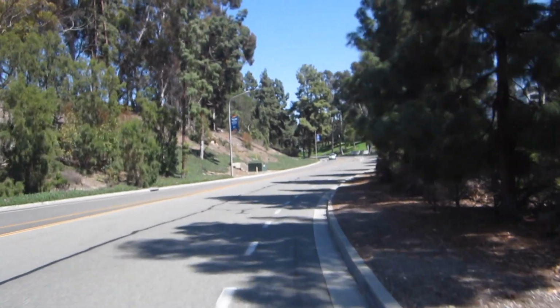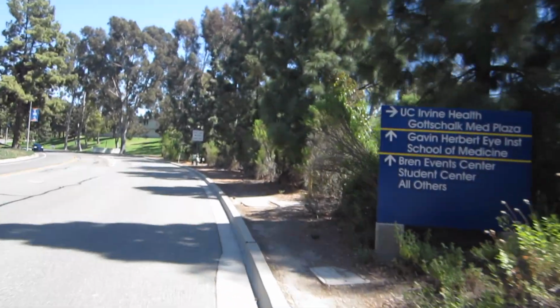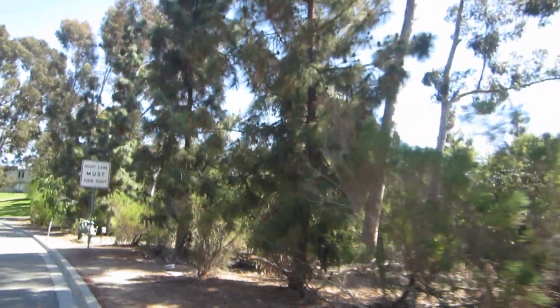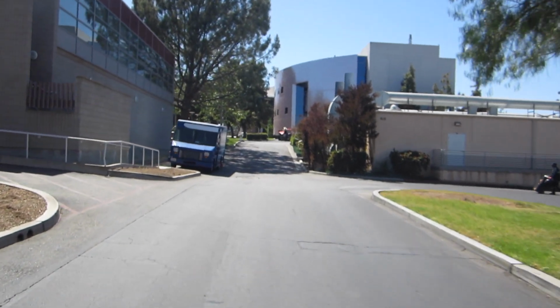We made it on campus. Let's see what we find. This building on the right here is the physical plant. This is a predominantly Asian university. More Persians as well. Very polyethnic school.